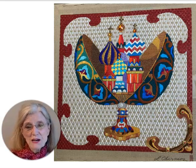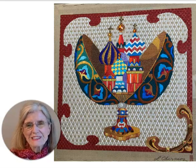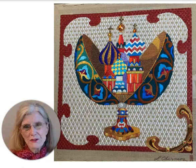So anyway, that's my story about the beautiful Faberge egg and how I connected with them to honor the memory of my beloved mother and my very beloved grandmother.